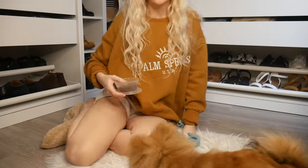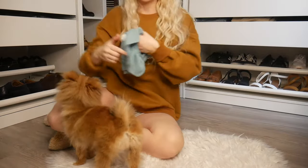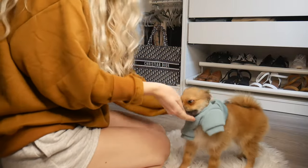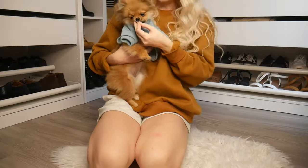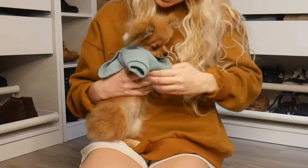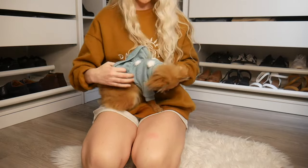Look, she wants to destroy it already. As you can see, she doesn't like wearing clothes. So we're gonna have to distract you, aren't we? This is basically just her normal food, but she loves it so much. Okay, are you ready? Good girl. Now she's getting a bit fed up with this, aren't you, baby? There we go, it's on.